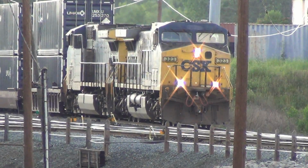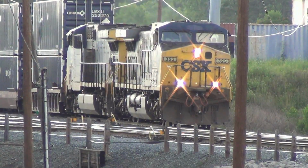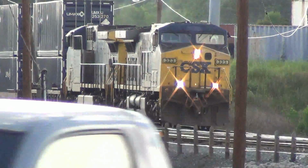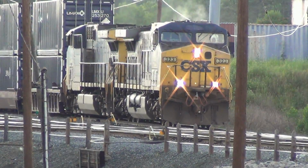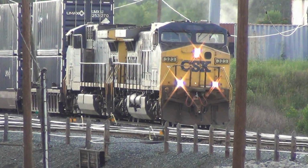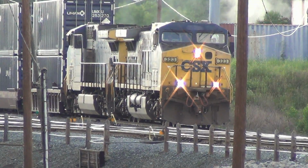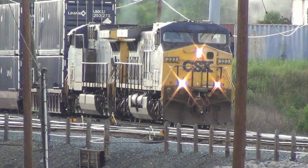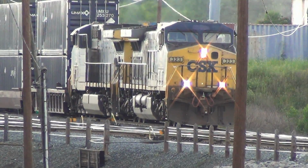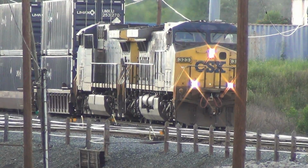Oh! That is a good sign. That's a good sign. Uh-oh, is that smoke? Is that smoke from him? Or is that a truck in the distance? I think that's something in the distance. Come on. Uh-oh, now that's him. Is that him moving? Listen. He's moving. Yay.